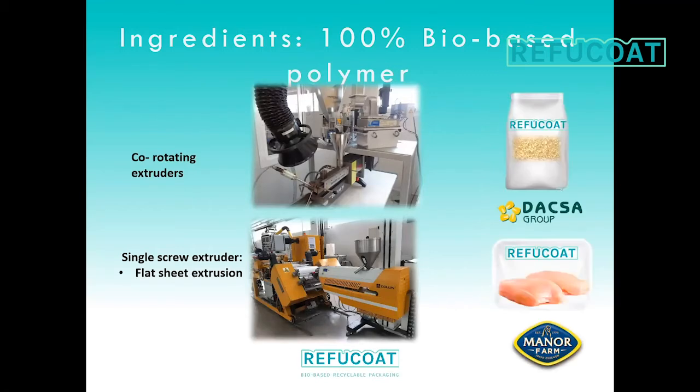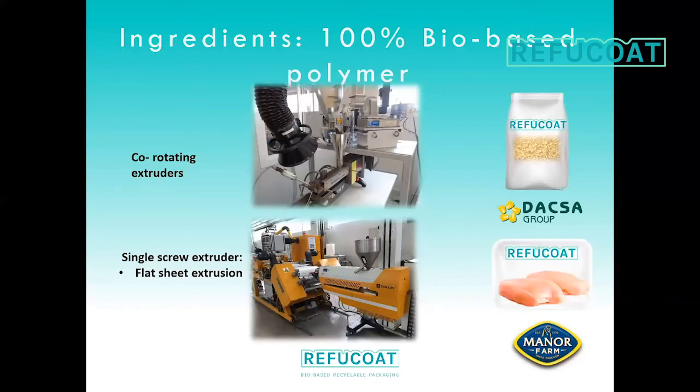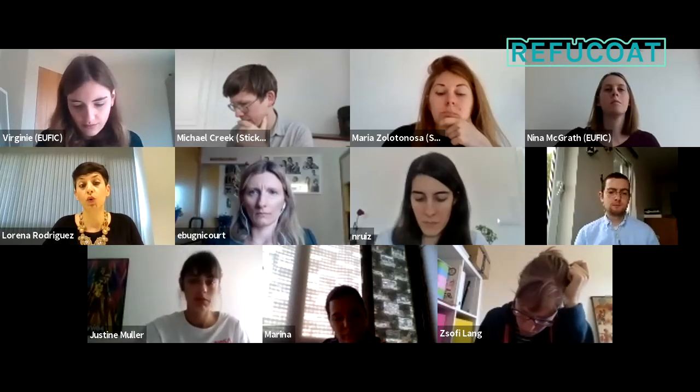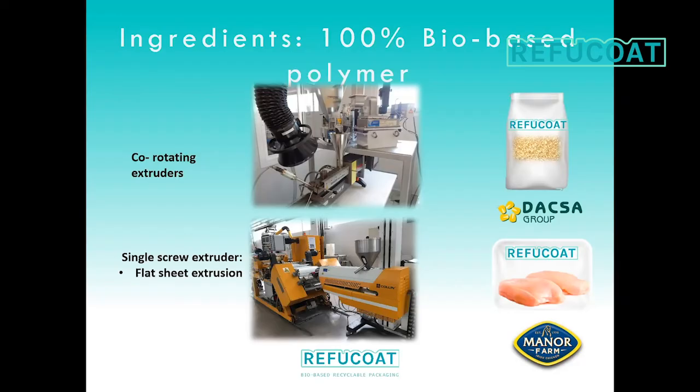Next slide. So here, what we have been doing is trying to make blends with different materials in order to be able to use this PHA in the final structures for breadcrumbs and for the chicken packaging. Here we have been obtaining compounds and also obtaining sheets to then be thermoformed and used as a lid in the final packaging for the chicken. And meanwhile, one of the things that you can pass.